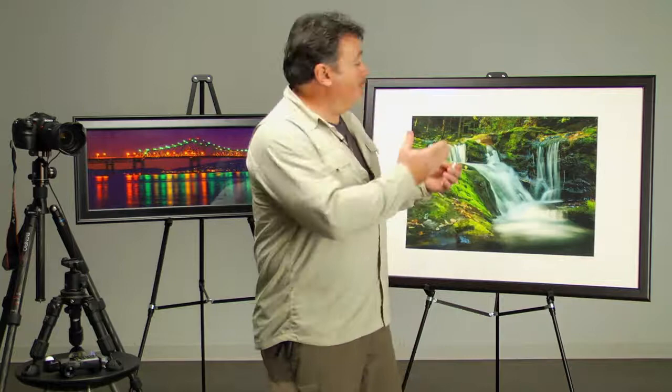We're going to explore showing the passage of time in a single photograph. Now, to provide some balance to the topic, I'll show you some examples of some bucolic flowing waterfalls, and then we'll counter that with some city scenes.